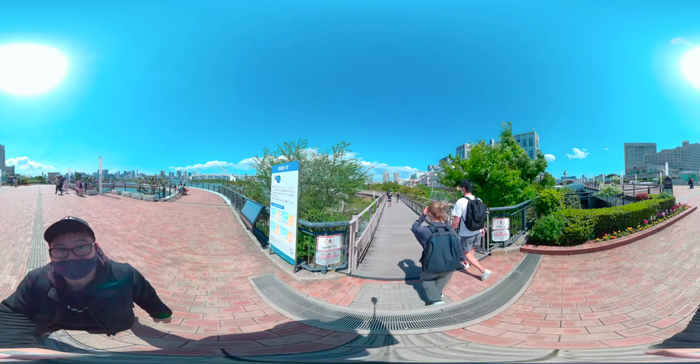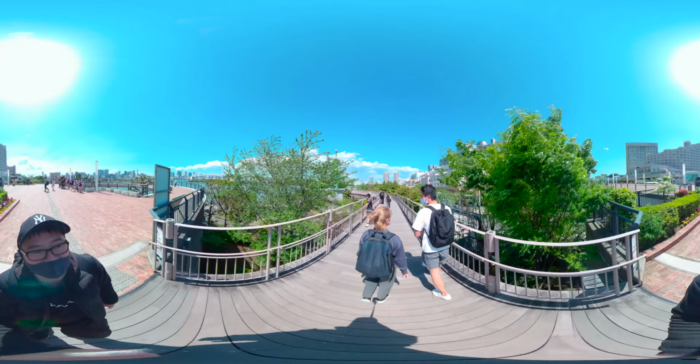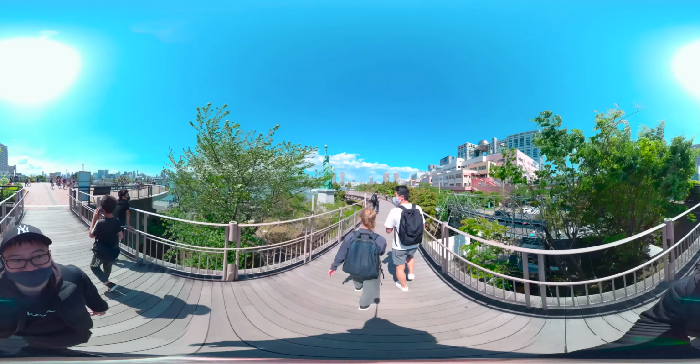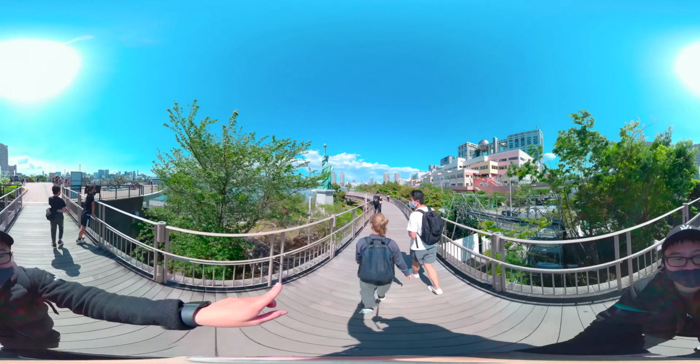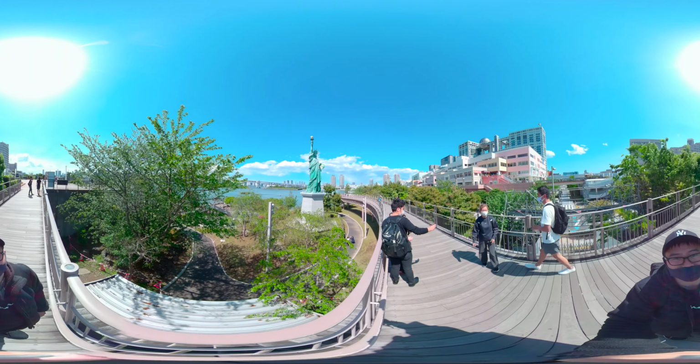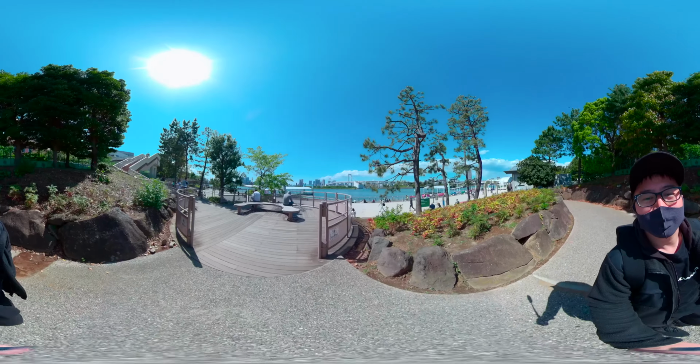And finally, here's the famous fake Statue of Liberty that all the sightseers of Odaiba know. It's quite a bit smaller than the real one in New York, but it's pretty cute and great for Kodak photos with your friends or loved ones.